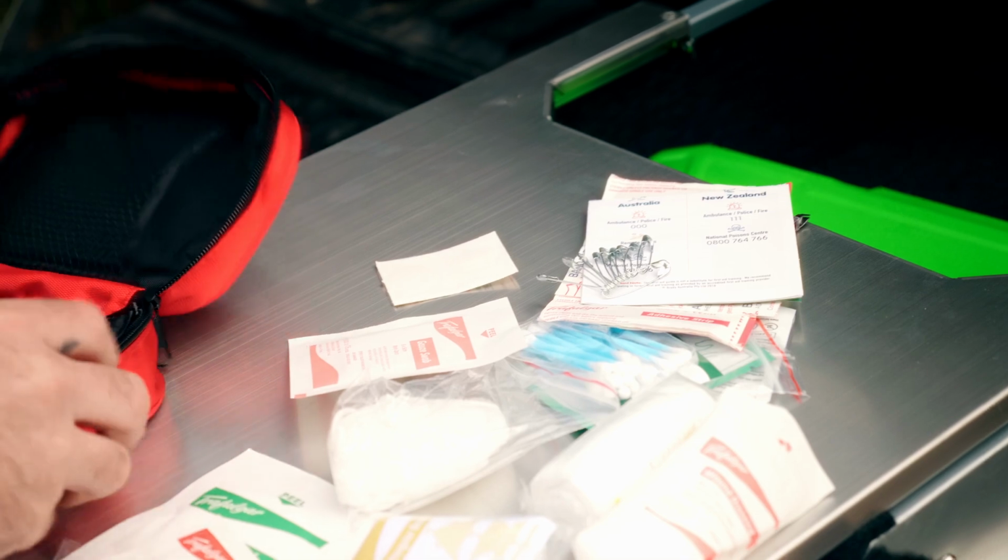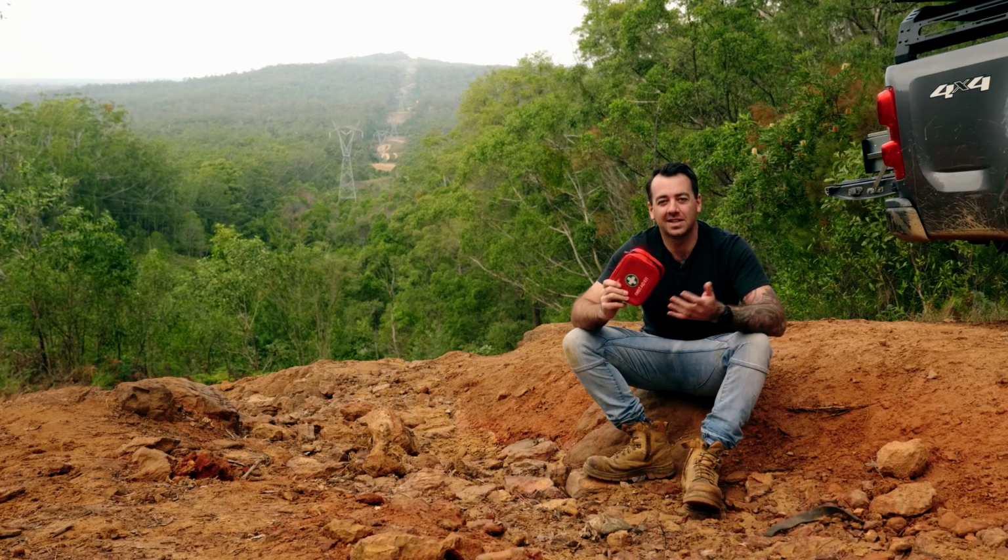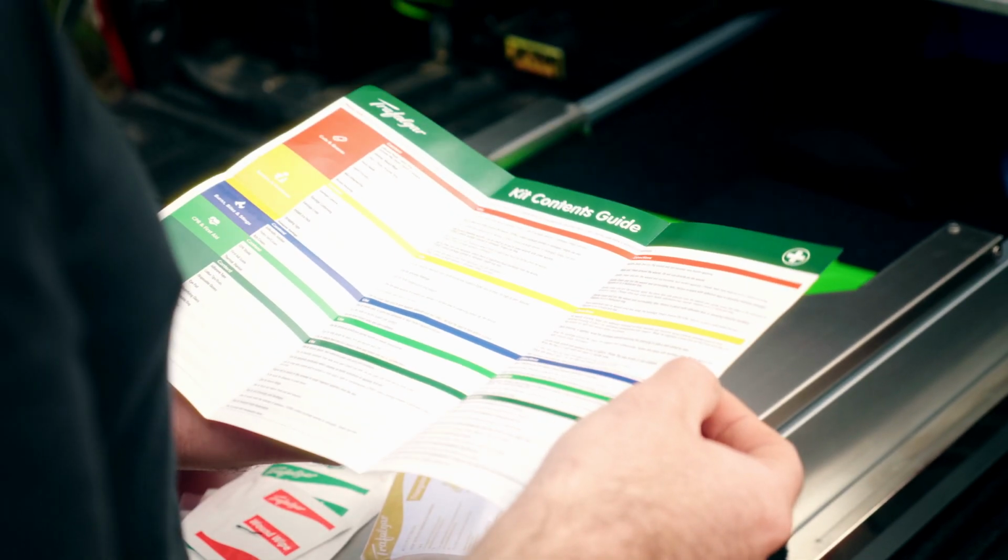It is important to know what to do with them though, so don't just buy a first aid kit, go and get yourself first aid trained. It might be the most valuable day of your life.